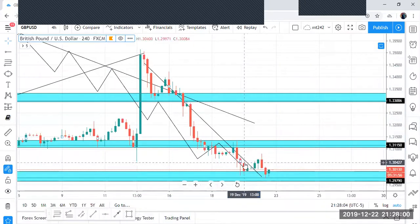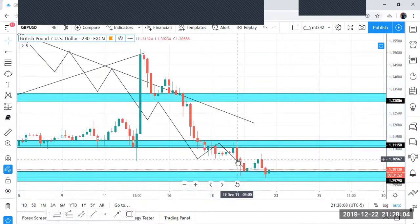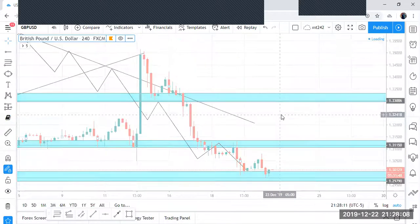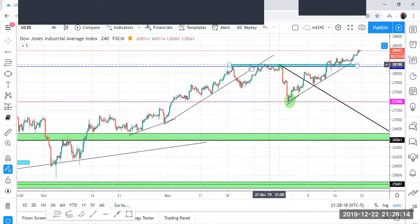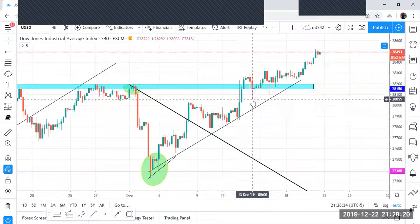I'm just looking for a good place to enter. I'll clean that off later. US 30 found support. I think last week I did the market overview where I was looking at this level here. Price did find support, or at least wicks in this area here.